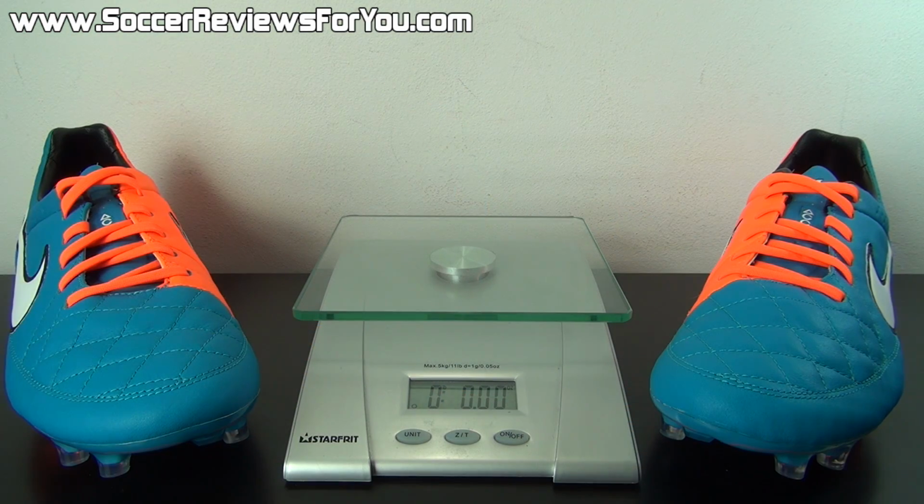In terms of weight, I don't really have any complaints with the Legend 5. It's certainly not the lightest shoe around, but in terms of what you get as an entire package and the overall construction of the shoe, it's actually a little bit lighter than you perhaps might expect, and definitely one of the lighter options within this particular style of soccer shoe.